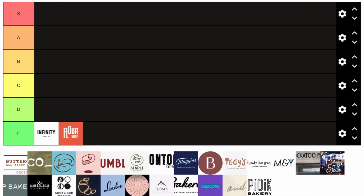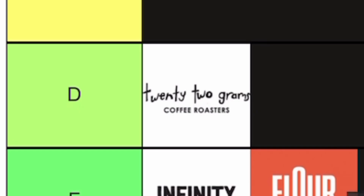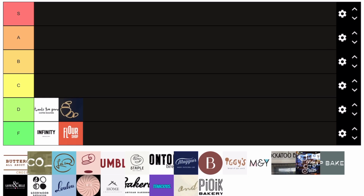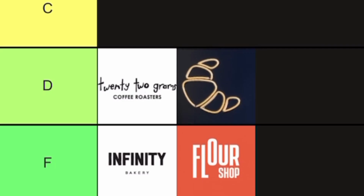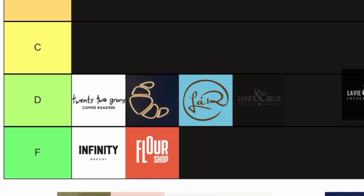Moving on, D tier. We're gonna go here with 22 grams. Crescent Croissanterie. What's this logo here? Oh, yeah, I didn't get a chance to try that one, but La Renaissance, and let's go with La Vie en Belle and Lulu's. These were D tier for me, unfortunately.